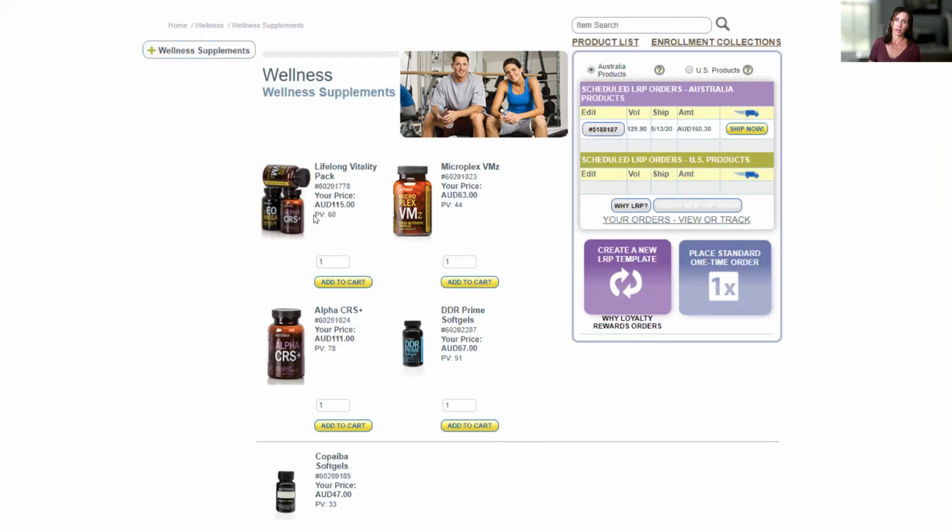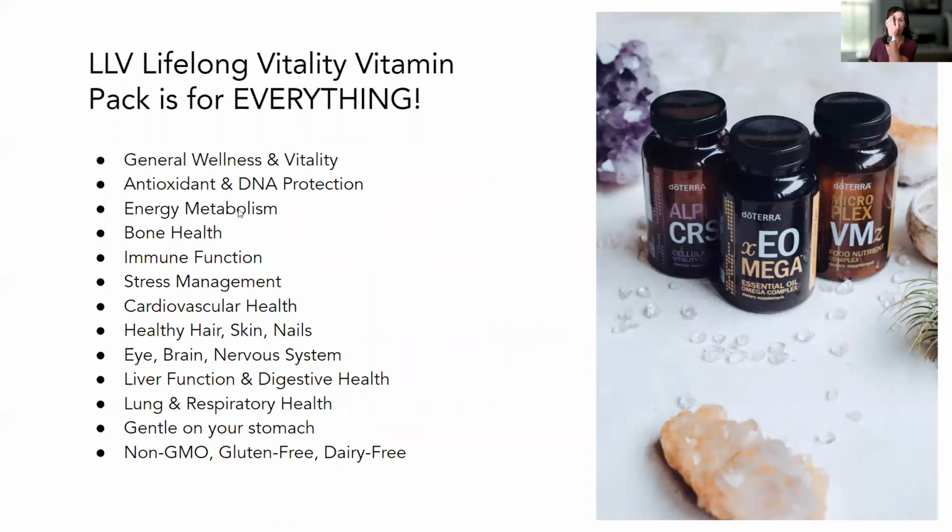Now, before I go out of here too, I wanted to talk to you about the Lifelong Vitality Pack. This is absolutely fantastic. I would highly recommend everybody try it. If you're currently on any form of supplement, this supplement would, I would say hands down, supersede anything on the market. If you were to buy the amount of product in each of these capsules for a month's worth, you'd probably be spending over $300 at the supermarket and it won't be as good a quality.